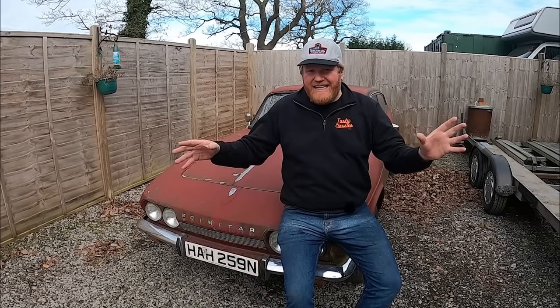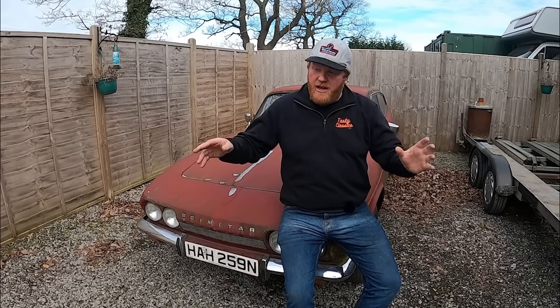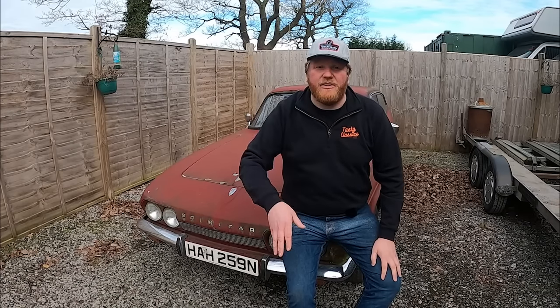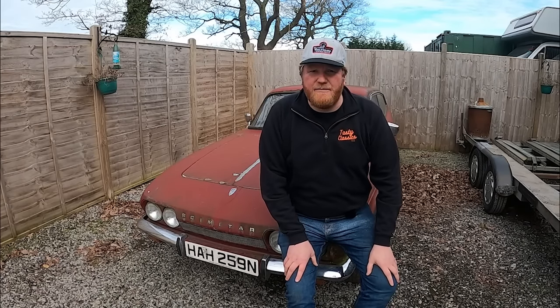Well, no, you're wrong. And this clearly is a picture of her admiring it. You can't quite see the full car, but you can just see the roof line, the shape of the car, which you can obviously tell what it is. You can clearly tell that was her admiring her Reliant Scimitar.